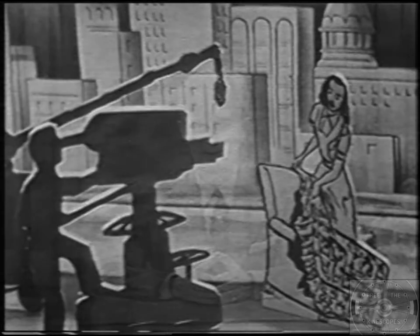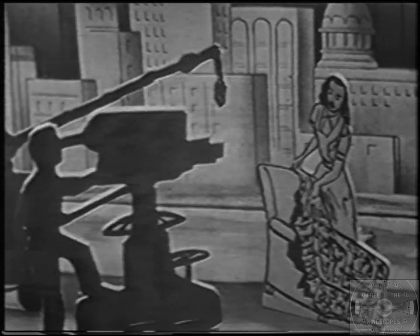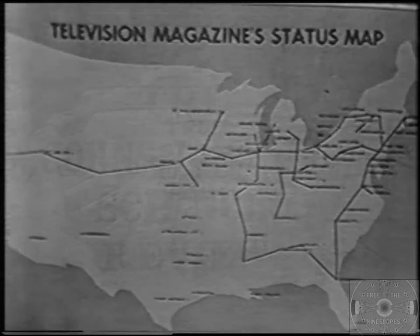There are 109 television stations in this country using coaxial cable and microwave relays. These stations are in 67 cities. Now, for instance, in New York City, in a television studio, a camera is taking pictures of people giving a program. And this program is being carried clear across the country, from coast to coast, from east to west, and is being seen by people in their homes in Los Angeles.